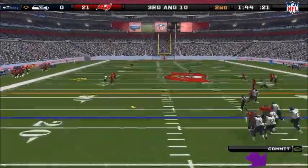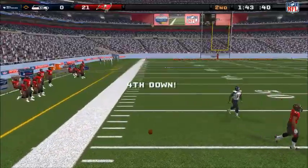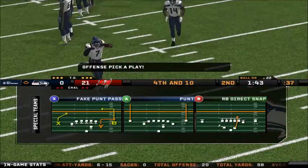They're coming with the blitz. Gets the pass off. Almost intercepted. Good timing getting in between the ball and the receiver to save what would have been a big gain.